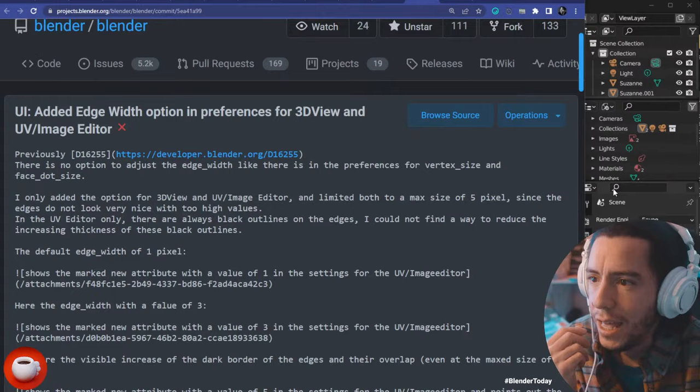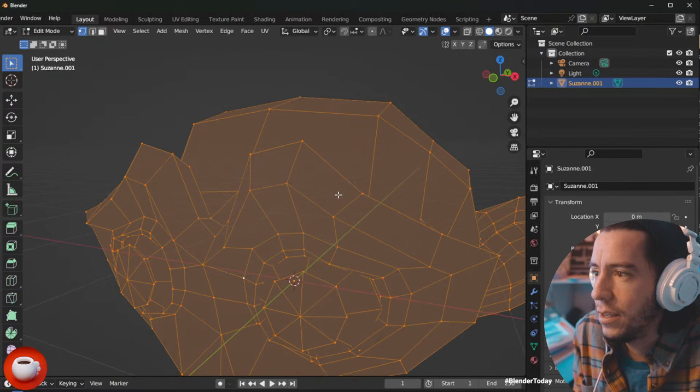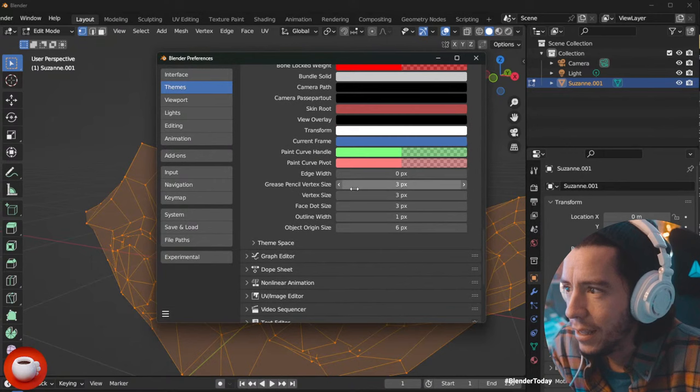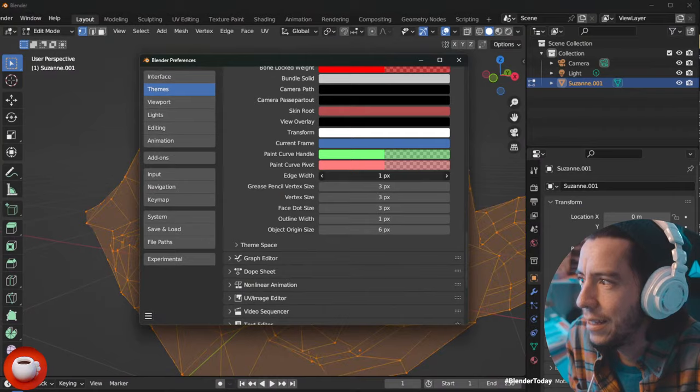So both in the 3D view and in the image editor, now you can change how thick your edges are. So go to preferences. If you don't know this menu, it's amazing. It's F4. I use it all the time. F4, bam, preferences. And then in the 3D viewport, next to the size of other stuff like vertex, edges, whatever, now you have edge width. And now you can make your edges pretty thick. There you go. Nice. How's this going to impact your workflow?